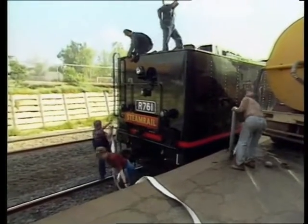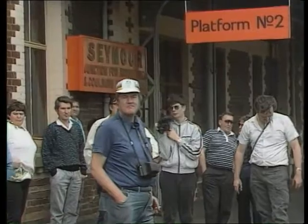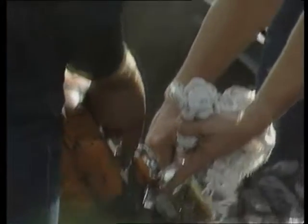It had been many years since Seymour had seen so much steam action. Indeed, October 1988 was probably the busiest month for steam on these lines for a quarter of a century.